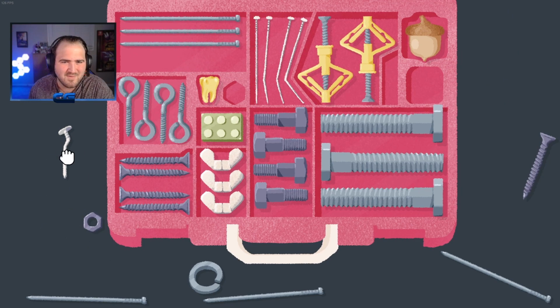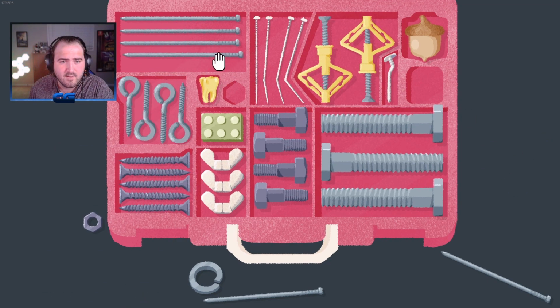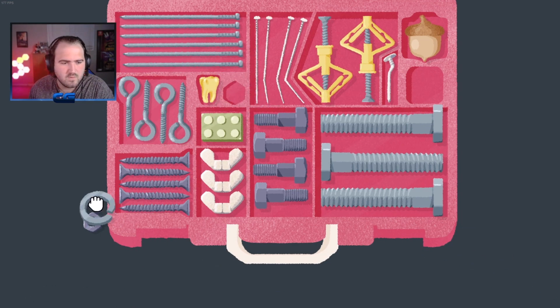All the nails go there. There's a bent nail. Goes there. There. There. Oh. This goes there. Perfect.